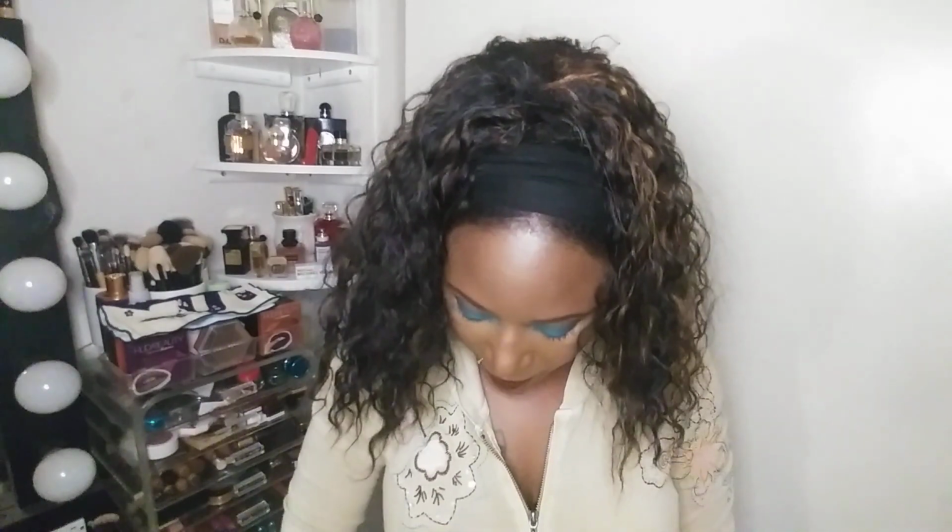Now, this foundation, I still have it in a box. This is another Pat McGrath foundation. So this was the shade Deep 29, and this is the shade right here, Deep 30. I just wanted to see the difference, but I haven't opened this one yet because I still have too many other foundations open, so I haven't used that one yet.